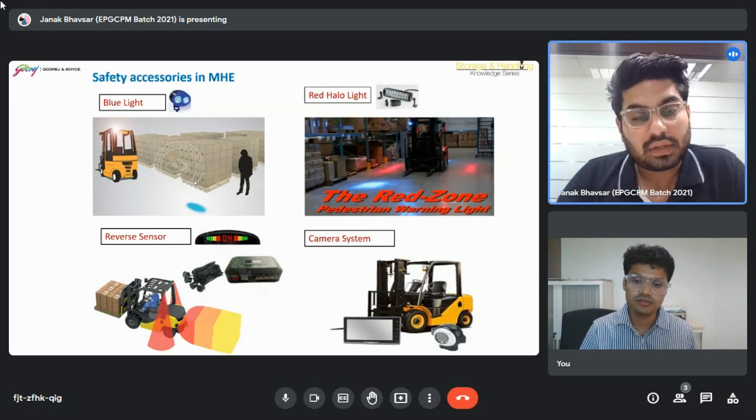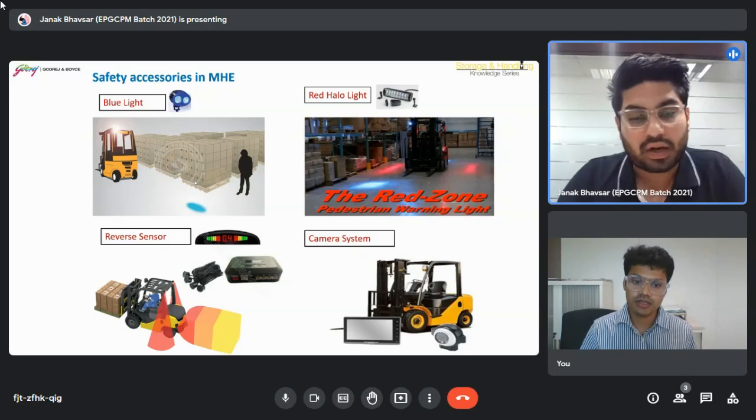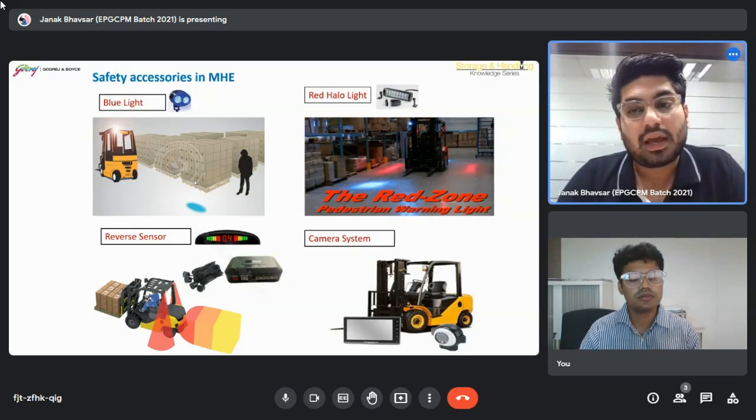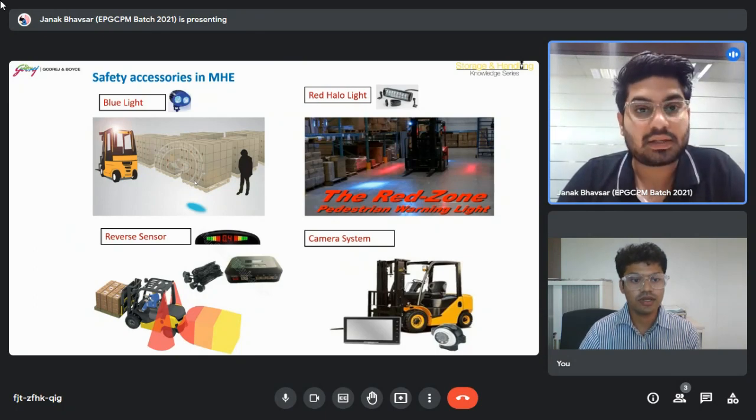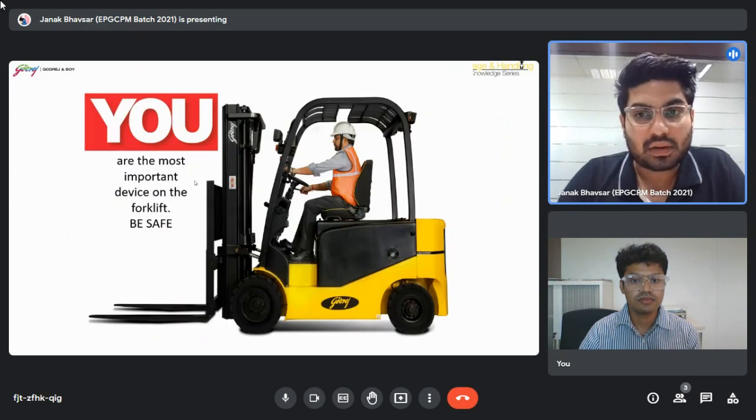So these are, and the safety list goes on and on. Whatever you require as a safety accessory, even if it is not there, we can give you as a non-standard safety accessory if it's available in the market. So the safety for the MHE is covered.